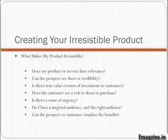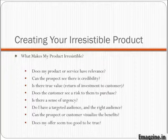Can the prospect or customer visualize the benefits? And this is going to be when you're creating your sales page. They need to be able to go through this, and they need to be able to visualize what the benefits are going to be to them. So you need to lay those benefits out like painting a picture in their mind. All the way through this launch process, you need to be creating a picture that somebody can visualize as the benefits of having and owning your product.